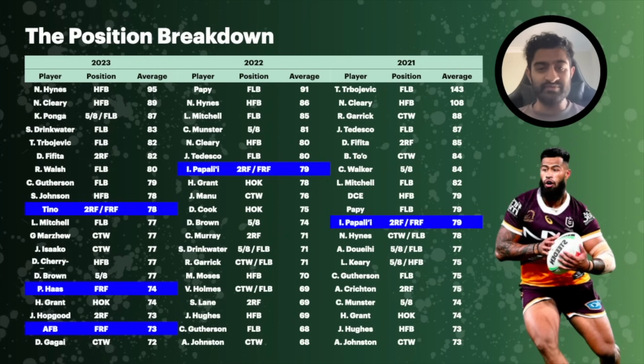Isaiah Papali'i was the person in 2022 and 2021, and in that case he was actually playing in the back row for the Parramatta Eels. He wasn't actually a true front row forward. And in 2020, the only front row forward to feature in that top 20 was Tevita Pangai Jr.